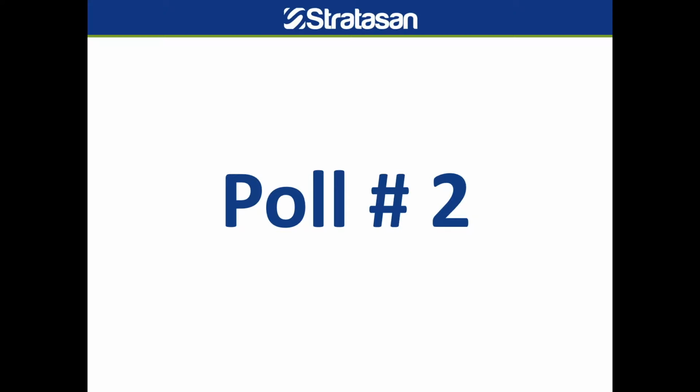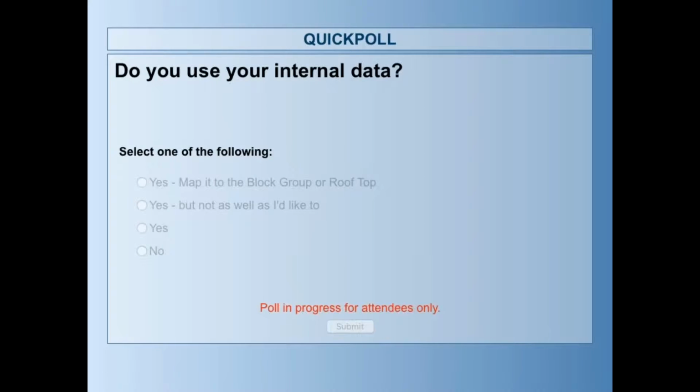We're now at our next poll, our second poll, and the question there is going to be, do you use your internal data to look at your patient volume, and do you map that data? So yes, question one would be yes, we map it to the block group or rooftop. Answer two is going to be yes, but not as well as I'd like to. Number three is going to just be a yes, and number four would be a no. And so right now we are at about 50% voting. Hopefully we can get back to 68% like last time.